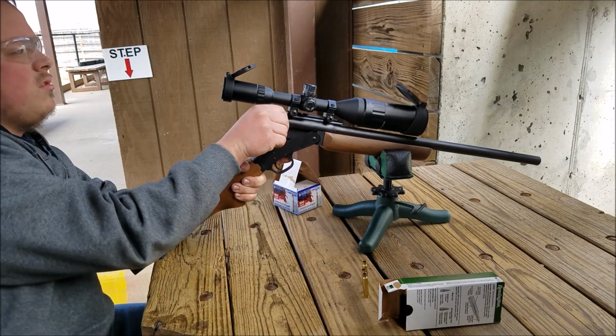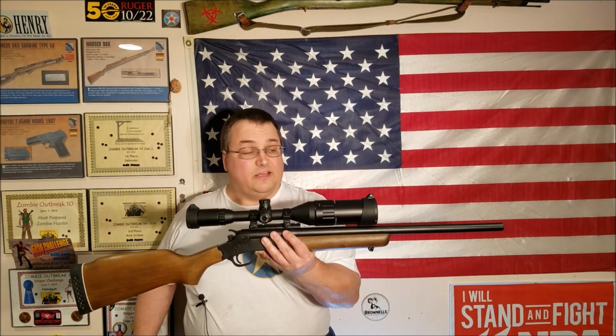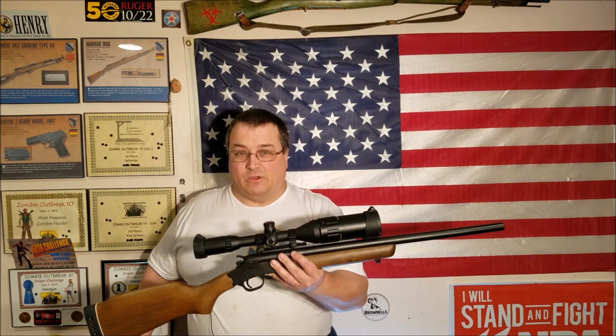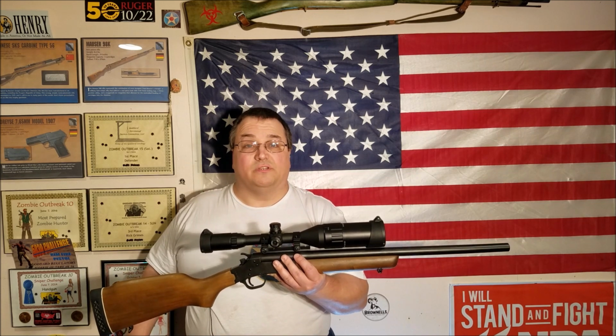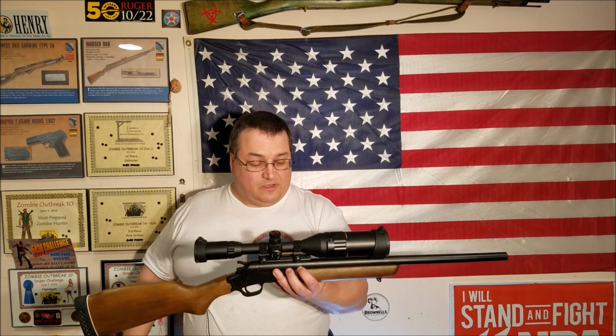Looking okay, we're back from the range with the single shot Rossi, and it is a nice little rifle from what I could tell. Q-Man took it out today. He put about 75 rounds through it today. He was having fun with it. Just shot it till he ran out of ammunition.